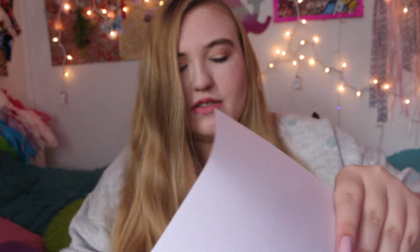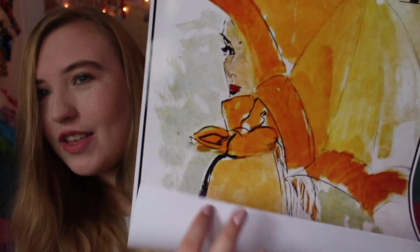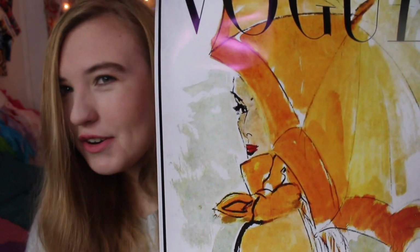Here is the first Redbubble box. It is a poster I bought. I didn't realize it was this big, honestly. Or I don't know if I did. Maybe I did know it was this big. But, whoa! It's like a Vogue magazine cover that they drew. And I thought it was super cute. I'm not really sure where I'm gonna put this in my room, but I will put this somewhere. And I think all packages come with this little Redbubble sticker thing.